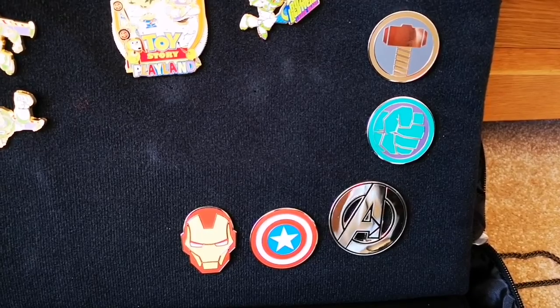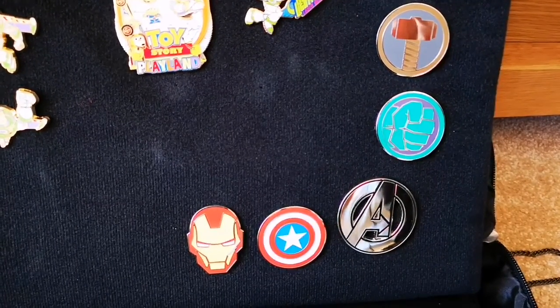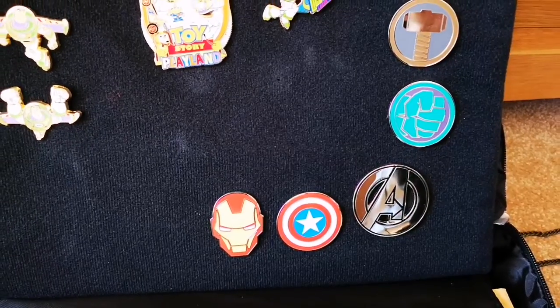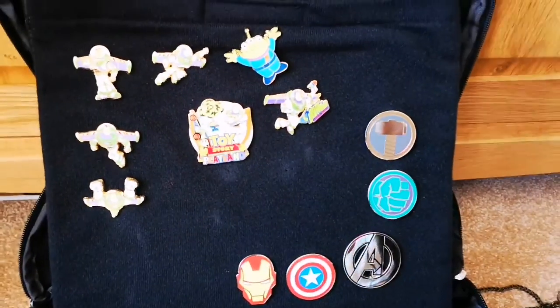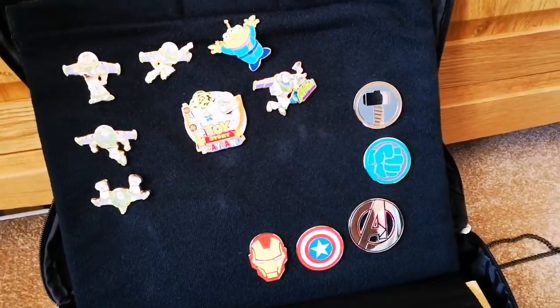So I definitely want to build on this. This was just really the beginning of a little Marvel collection. We've got the four logos and then the main Avengers logo, which I picked up last year when I was in Paris. So those ones are relatively new. I definitely want to build on that and try and add a few more.